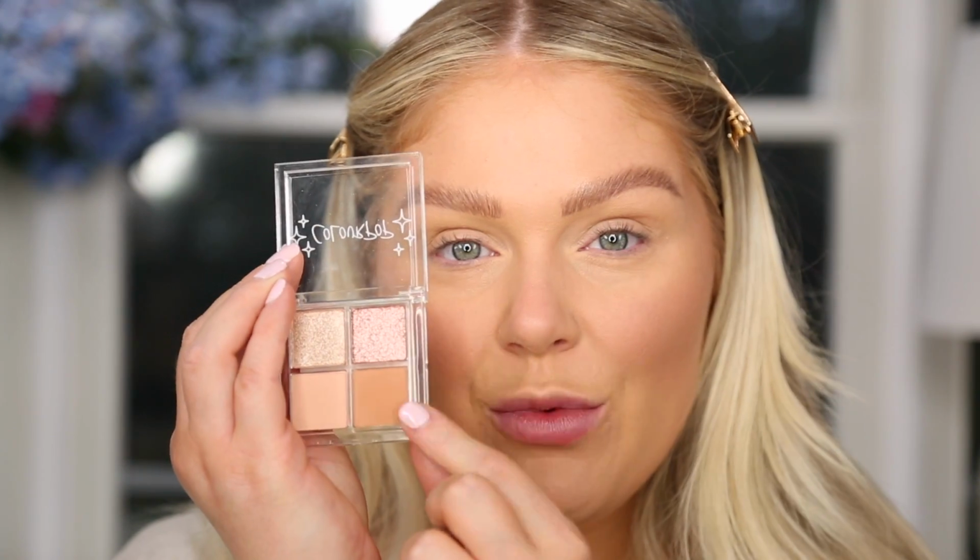But this is legitimately the one that I do always use. You can see it's literally dirty. Sorry about that. But anyways, I like to go in with this matte brown shade right here, and I basically use this to not only contour out my eye, but also contour my nose.